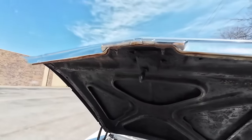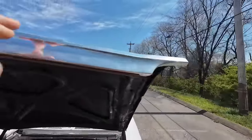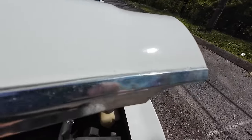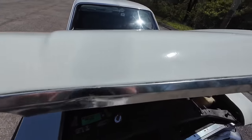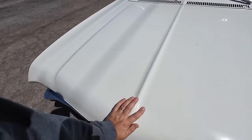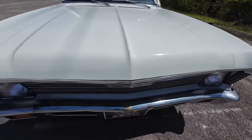Just the front here behind the trim. Got a dent there too. Coming down with it, you can see it looks decent from the outside there. But there's two layers on the inside, and at the front, the inside layer has got rust on it. The outside layer seems to be okay. Looking around.